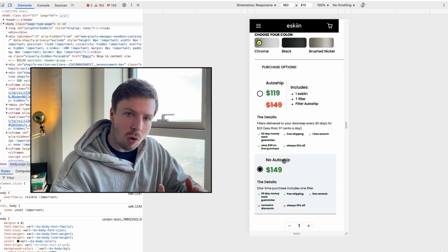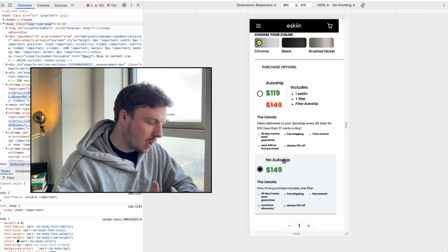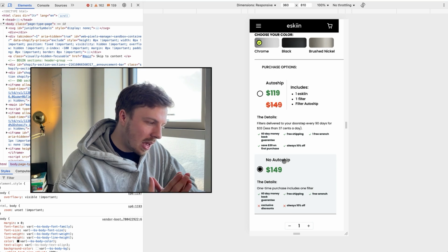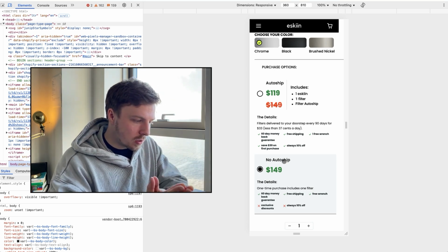Just because it's like the law of effort. The more effort it takes, the less likely people are to do something. So this is an area that really does need to be cleaned up a little bit. And you just want to make it super easy for people to understand the difference. Auto ship versus not auto ship.